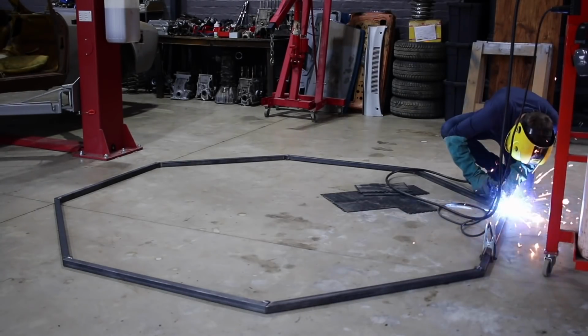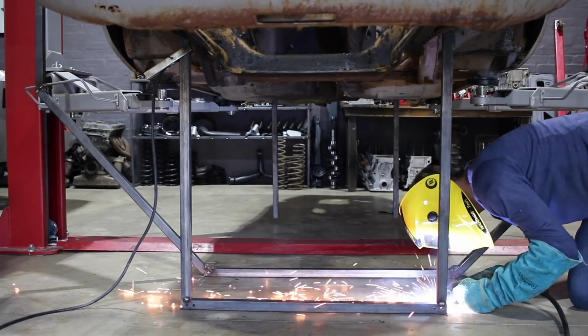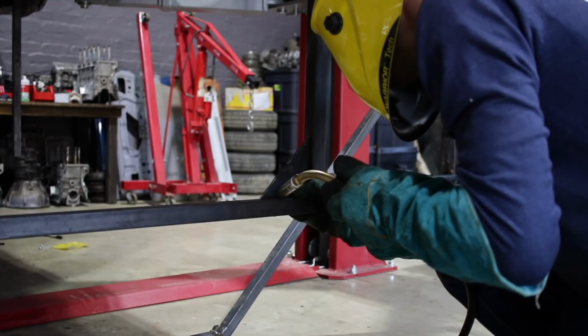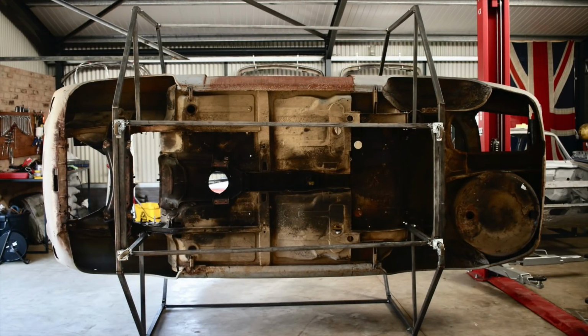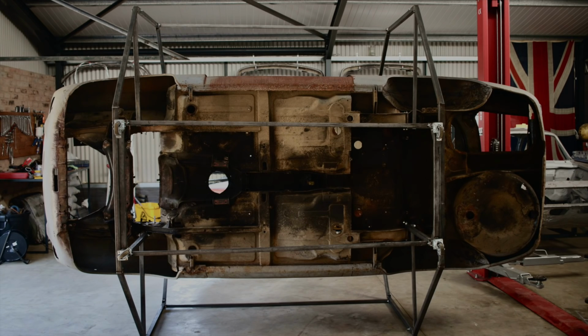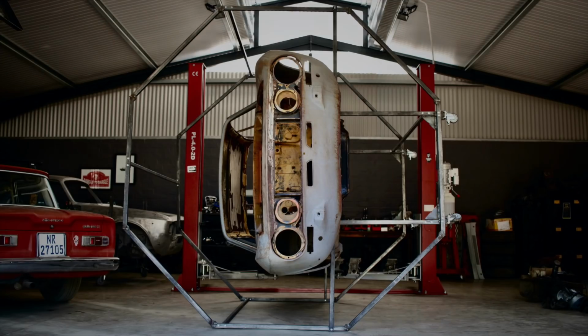Once the car was totally bare, I built a rotisserie for it with large octagonal hoops so I could roll the car over on its side and really get into the rust repair properly. It's just about impossible to get the underside of a classic car looking good without being able to turn it on its side. This way, it's just so much easier to weld and easier to paint.